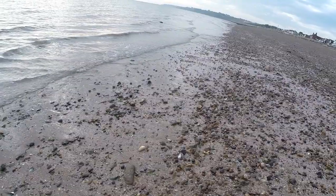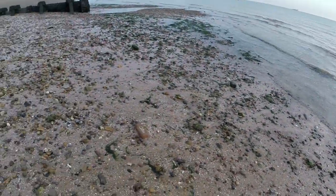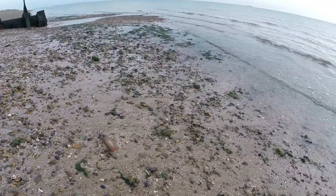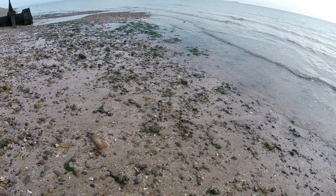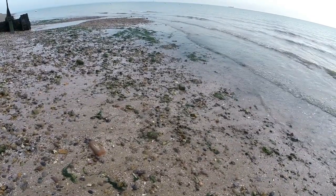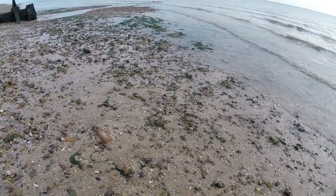Right, tide's well on the turn now. As you can see, it's gone out quite a bit in front of that pipe, so that's good. So hopefully, probably about another 20 minutes, it should be right out. We can get wading out there in the mud and see what we can find.